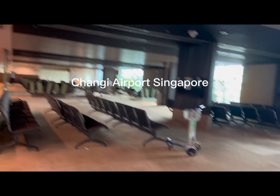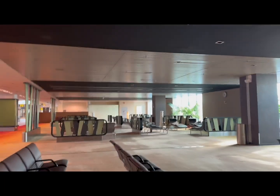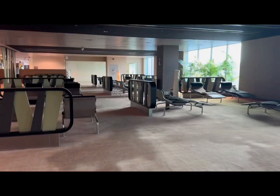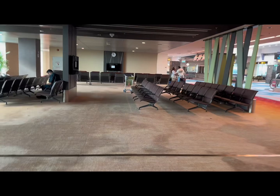Welcome back. So we are now at Changi International Airport in Singapore. Look at this beautiful, beautiful airport. It's so beautiful. Can't wait to see everything that's in here. So look at the chairs. Even if you're in transit, you can use these chairs to relax while you're waiting to connect to your next flight. They're very comfortable. I love the space, and I love how everything is fresh and green in here.